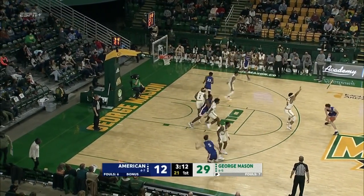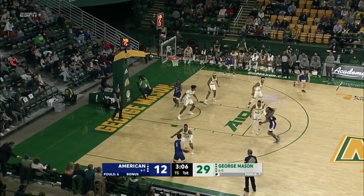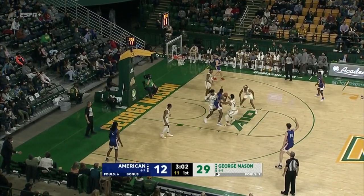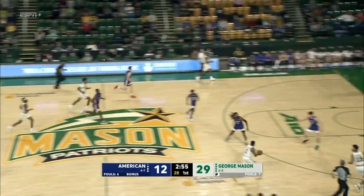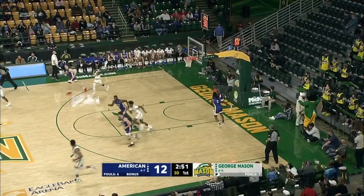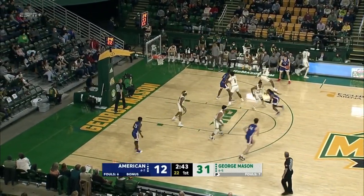3:10 to go here in the first half. Patriots comfortably ahead by 17. They led wire to wire against Georgia in their last outing, an 80-67 victory in which they never trailed. Looking down low, triple teamed, and the steal. Polite. Another turnover for American. Up ahead, Johnson steps through, finishes the layup out around Becton Jr. and straight to the glass. 31-12, largest lead of the night now for the Patriots at 19.